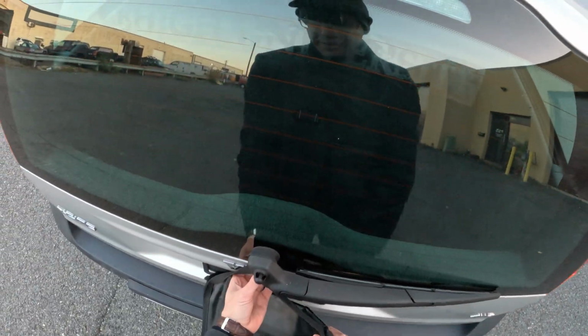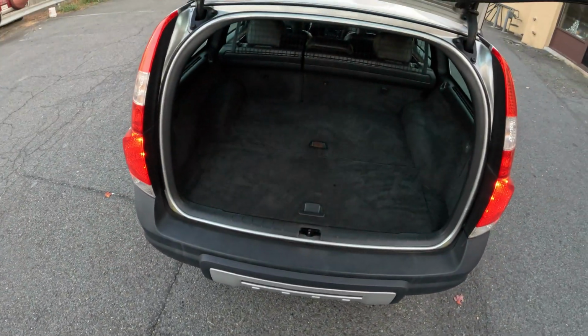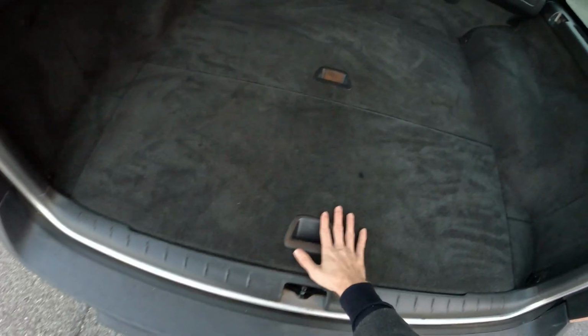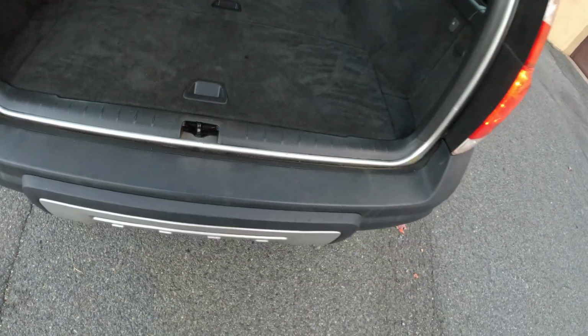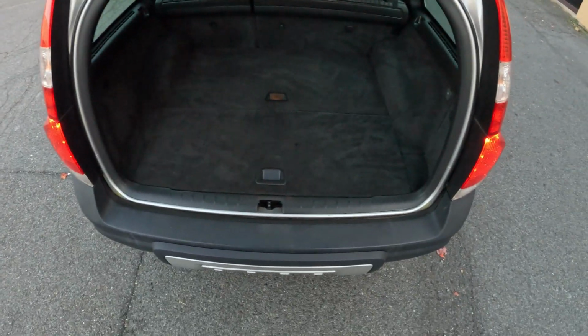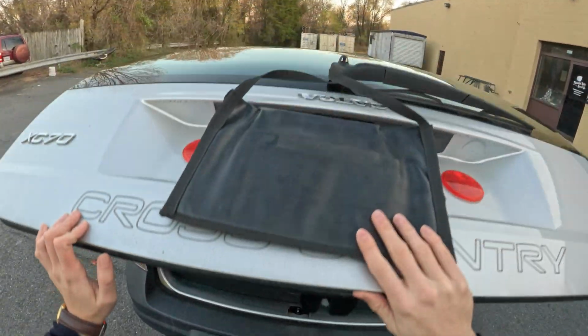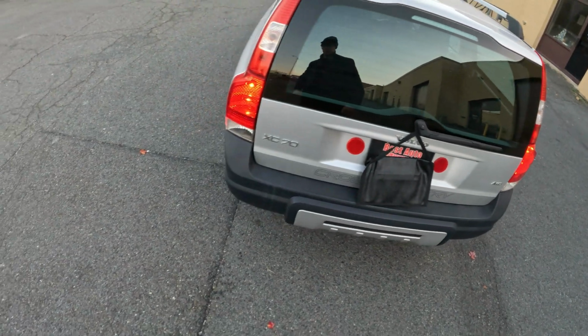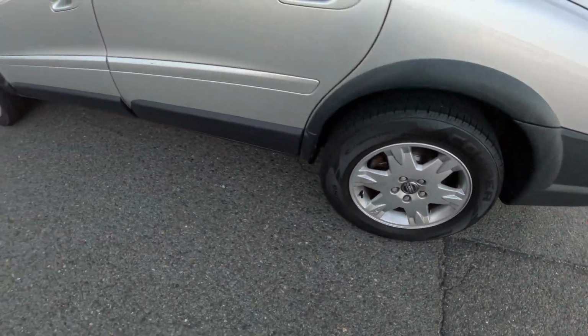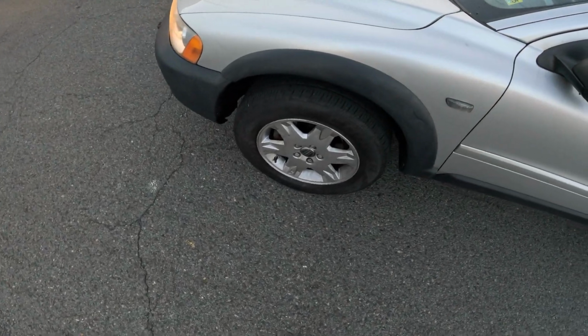Alrighty, let's check out the trunk. And this is a very large trunk. You can fit anything here. We have a spare. This also opens. Plenty of space to do anything. You can put literally a flat screen TV, chairs, suitcases, whatever you want. There we go. Here are the tires. Everything looks great.